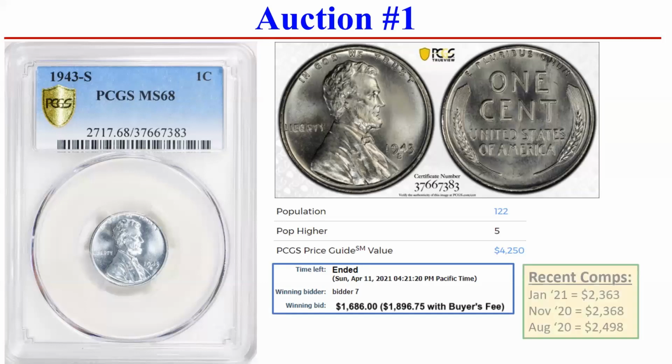But to compare it to its recent comps, I wanted to take non-CAC stickered PCGS Mint State 68, of course, the 43S. And as you can see, they've been trading from about 2,500 to 2,360. And this one, down at 1,896, is down 20%. So maybe keep your eye out on these steel cents if you like them and maybe are seeking out some bargains. This is one of the few series that are actually going down in value.